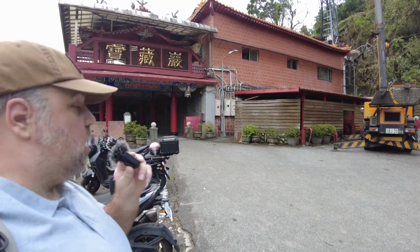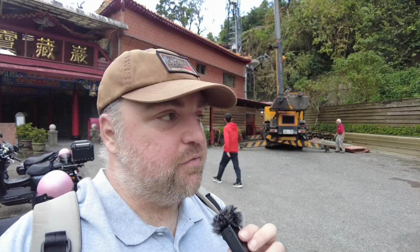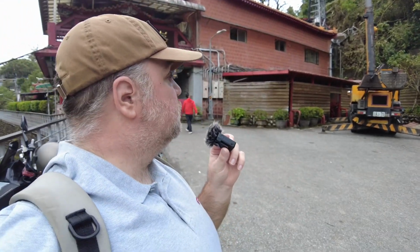Now, all these people here with the trucks and that, they're here because of the typhoon, and during the typhoon loads of trees fell over, so they are getting them sorted. That's still ongoing all over Taiwan.